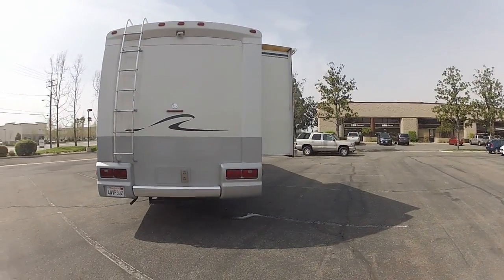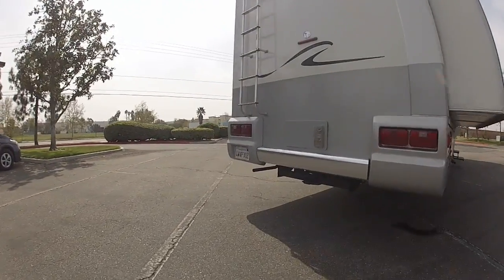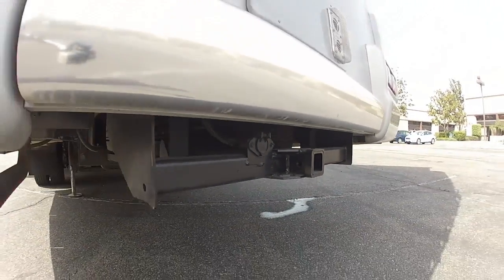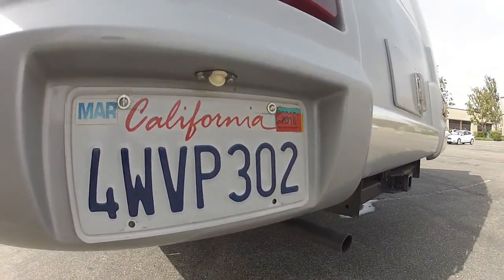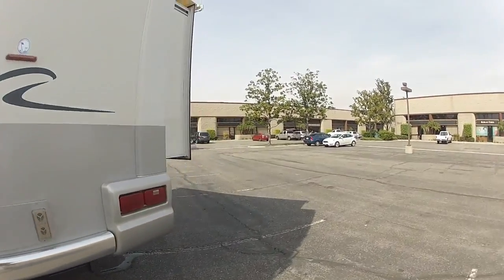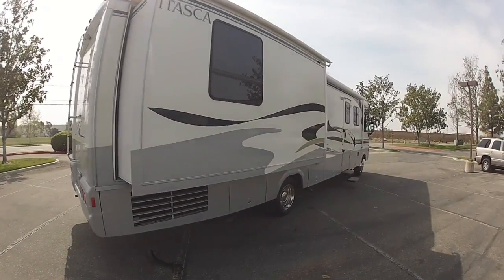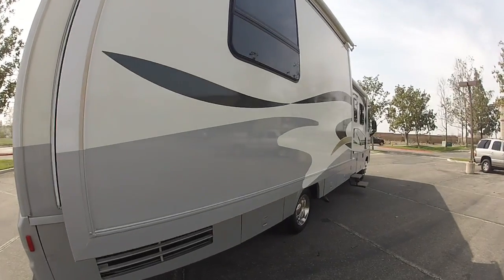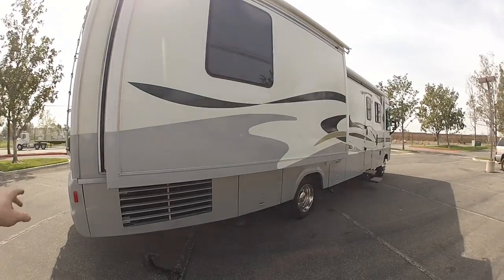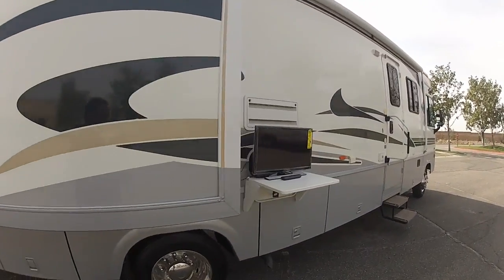Let's do a full exterior walk around and keep going around. Down here we have the V5 towing package. The registration is valid, 2016 registration. For the most part, it's very shiny on the outside. There is some fading on the silver paint and a little scratch here and there on the silver paint on the back. But it is a 2002 motorhome.